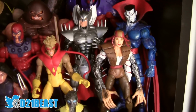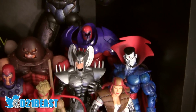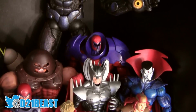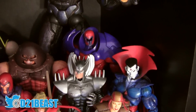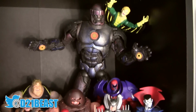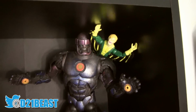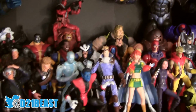Strife, Lady Deathstrike, Mr. Sinister. I've got my sort of homemade Onslaught Build-A-Figure there. I've got a Series 3 Magneto helmet on the Onslaught body. I'm just waiting for the Onslaught head to be available this summer. The Build-A-Figure Sentinel, and then the Hasbro Banshee figure. Hope we get a redo of that at some point, but I'm not going to hold my breath.